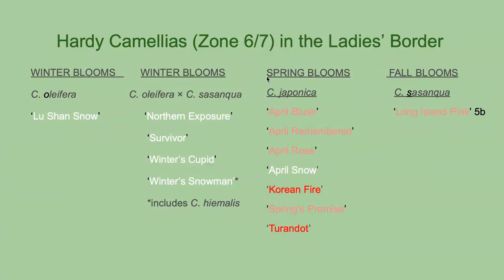As far as C. japonica, which you remember did not survive, there are now many cultivars that will survive. I don't know how they were all created, but Korean fire is the result of an expedition all the way to Korea. They went to a place in Korea which was particularly cold, and yet where C. japonica grew. They brought home those seeds and grew them. And that is how we have this red-flowered Korean fire cultivar available.